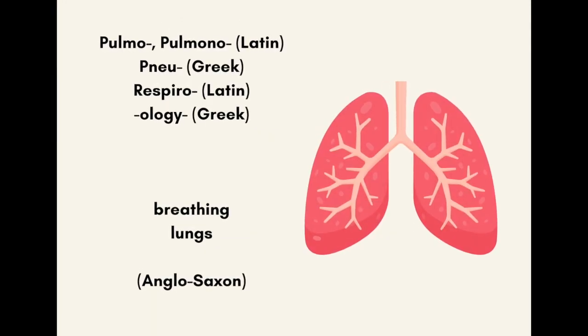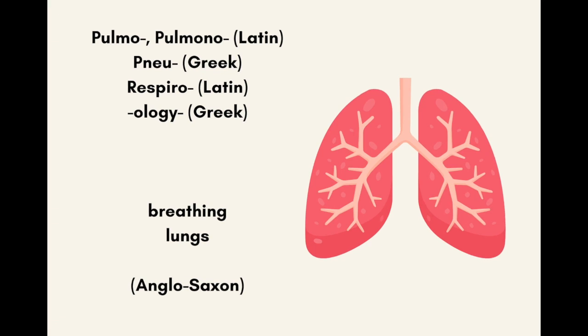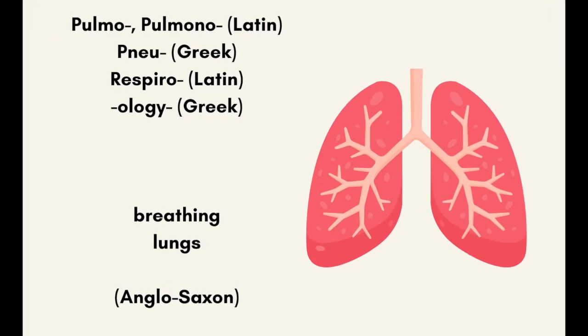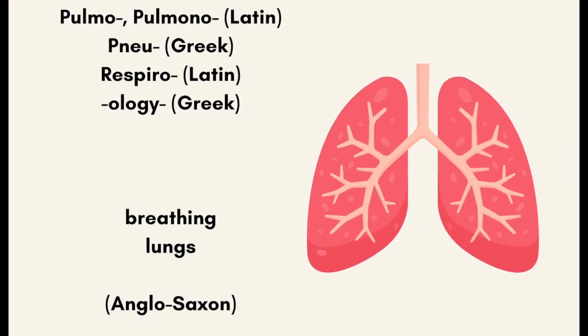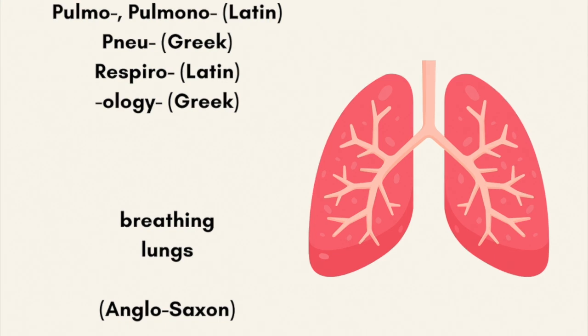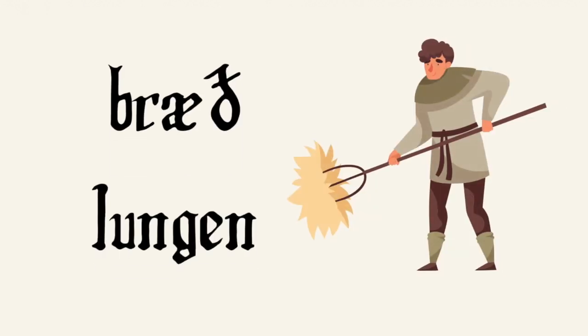Or consider the interesting array of terms used to describe the anatomy, conditions, and specialties involving the lungs. Pulmo, P-U-L-M-O dash, or pulmono, is Latin. Pneu, P-N-E-U dash, is Greek. Respiro is Latin, not to be confused with the Greek spiro, meaning spiral. And ology is Greek. Pulmonology, then, comes from a mixture of Greek and Latin terms, as does respirology, both of which deal with breathing and lungs, which are Anglo-Saxon words.